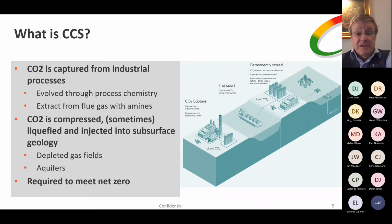Sometimes that CO2 arises as a function of the process chemistry. For example, if you are making cement, you have to take calcium carbonate and heat it to drive off the carbon dioxide. So that carbon dioxide needs to be captured and stored, but also very substantially from just burning stuff. You get carbon dioxide in your flue gases, which you need to extract. The processes that do that typically use chemicals called amines to strip the CO2 out of your gas stream, concentrate it so you can then compress it, sometimes liquefy it, and then inject it into subsurface geological structures.